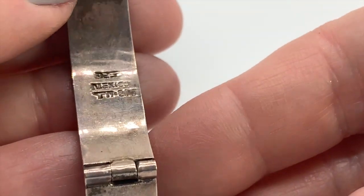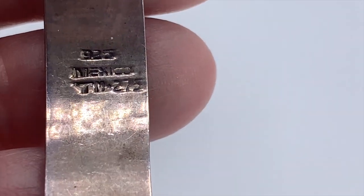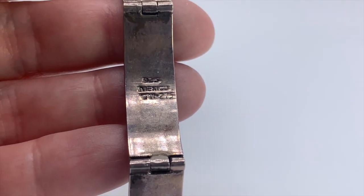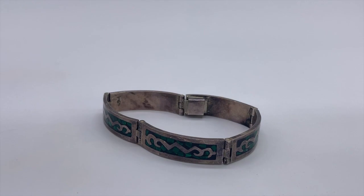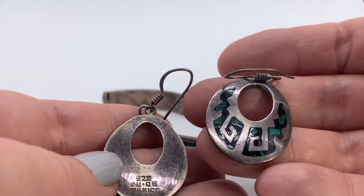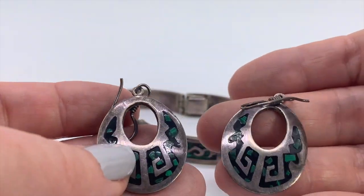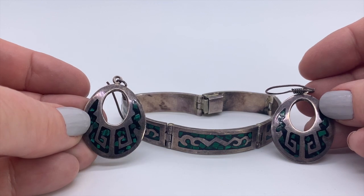All right, so this is Taxco. So 925 Mexico, T for Taxco. I guess that's an M, and then 275 is the registration number. That's beautiful. I didn't pay a lot for this. And I also got these matching earrings with it, which I think are really beautiful. Yeah, this is really a beautiful matching set.